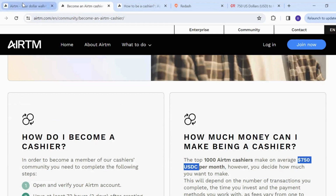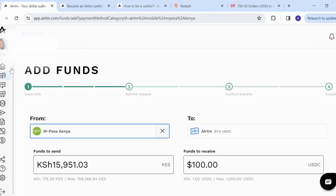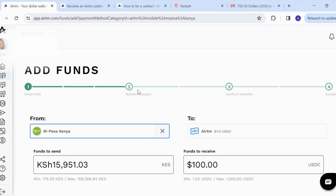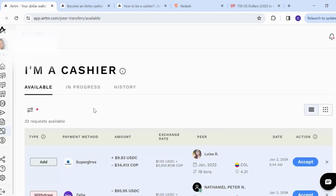So let me just show you how you can add funds. So this is my Airtm account. The requirement is 3 days after opening your account, and once your account is verified, you have this option here: I am a cashier. If I click here, it will give me the option of being a cashier. So let me click and see. For me personally, I'm not yet a cashier, but yeah, you'll have that button.